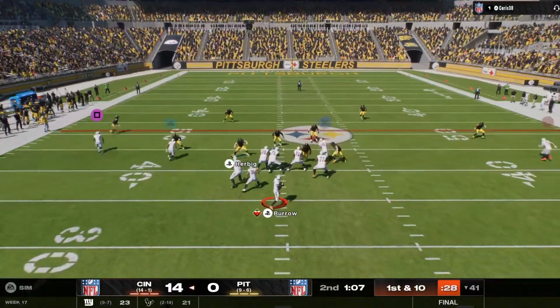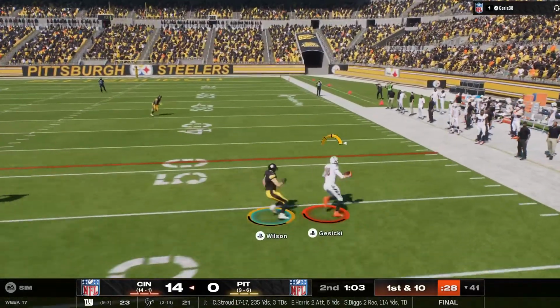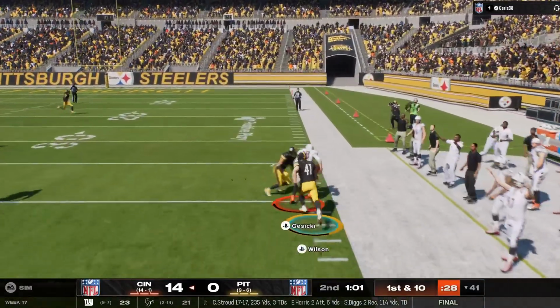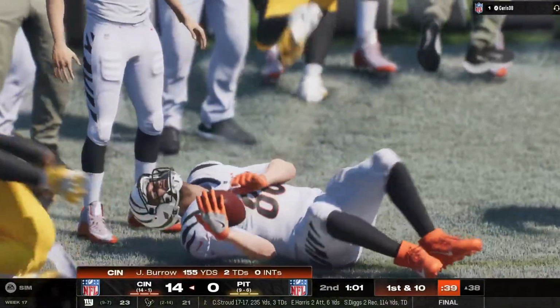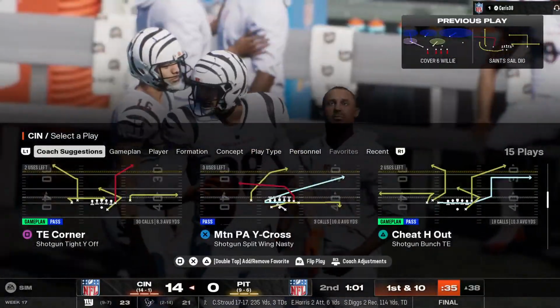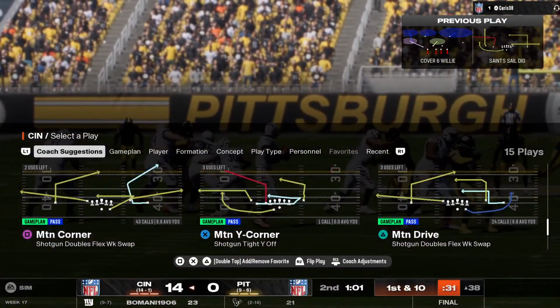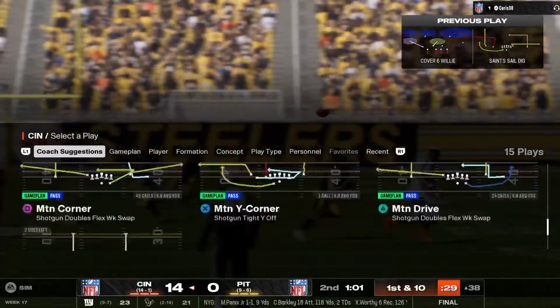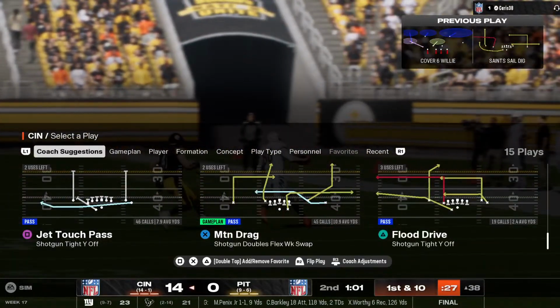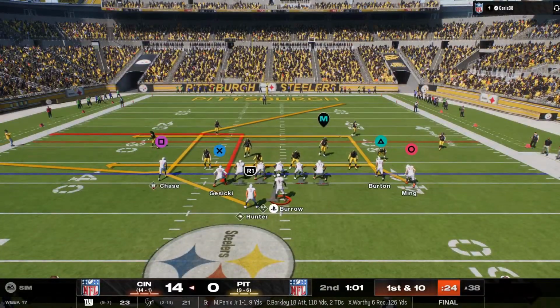Drive keeps moving. From the shotgun, it's Burrow. Now a short one to Gesicki. Yeah, he's going to be out of bounds, but not before he takes it inside the 40. That good for 21 yards on the catch and run. Well, so far, little to no resistance by the defense on this drive alone. 3 passes, 3 completions, 3 first downs. They're taking it to him, and it's paying off.